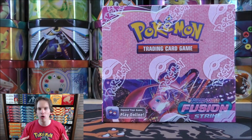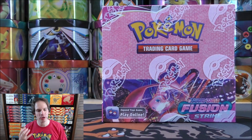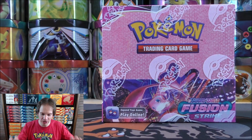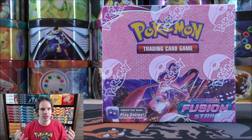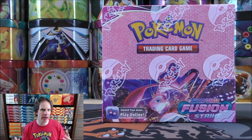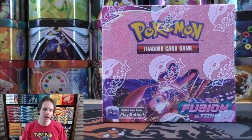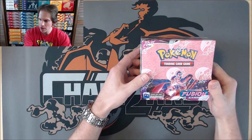Fusion Strike, already the 8th main Sword and Shield series expansion. It is the largest set of all time with 284 cards. As you can tell by the artwork on the box, the featured Pokemon in this set would be Mew as well as Mew VMAX. It does introduce Fusion Strike into the TCG, a new battle mechanism similar to Single Strike and Rapid Strike. So I'll get the box opened up, show a good 360 view of the box first.